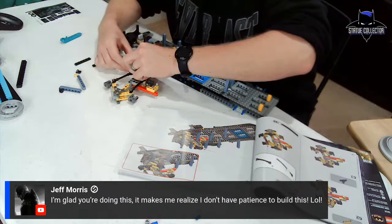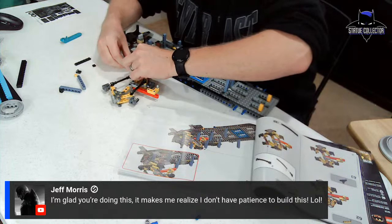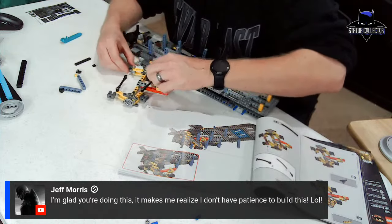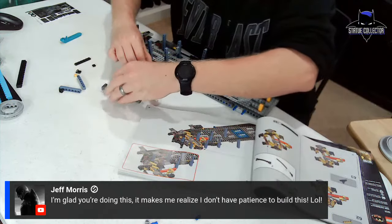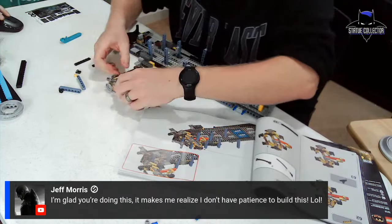Jeff Moore says, I'm glad you're doing this. It makes me realize I don't have the patience to build this. Well, I'm not sure, Jeff, that I have the patience to build this either. It's been quite a journey here. I know this thing that I'm building right now is really crazy.